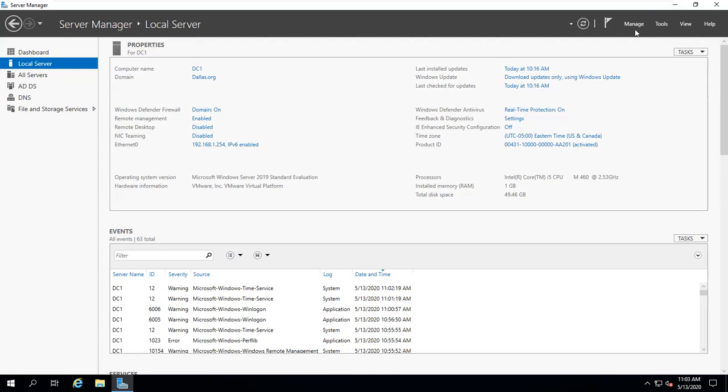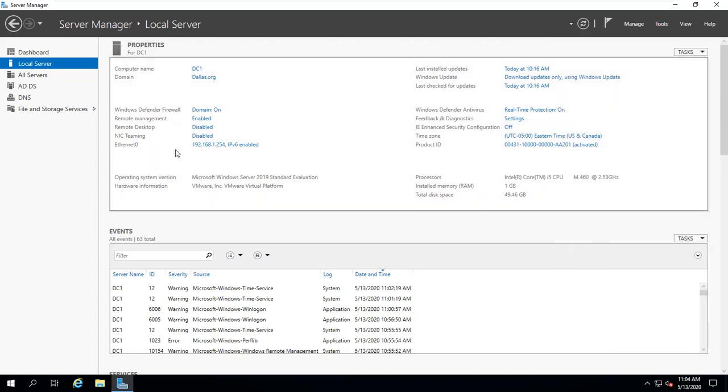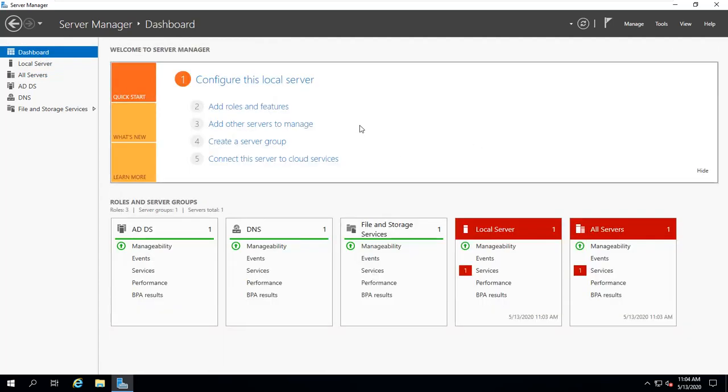You come here to the tools option, and here you have a lot more items now to pick from: Active Directory Users and Computers, DNS, Group Policy Management. There's a lot of things that got added here. But now the machine is a domain controller. It tells you the operating system, the hardware information, so the processor. This dashboard is pretty nice. I really like this. It gives you a lot of good information.